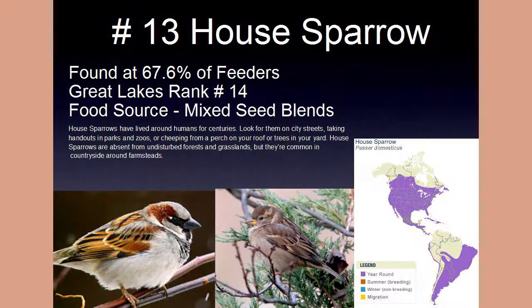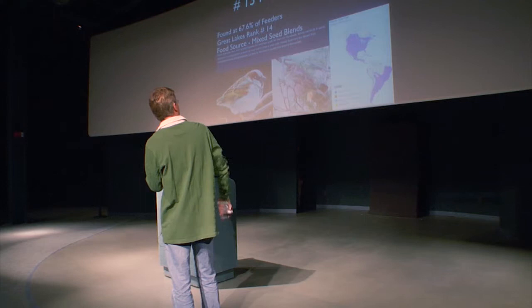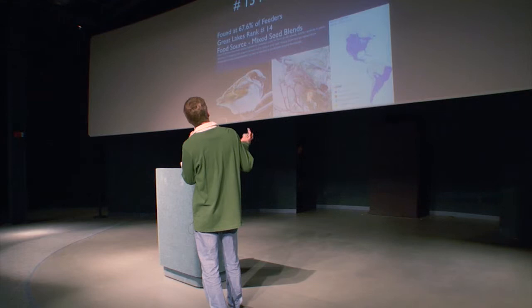House sparrows, number 13. Again, another invasive species, brought over the same way in about 1850. As you can tell, they have spread across the whole country. Again, they were introduced into South America about the same time, and they spread across most of that continent too. And they're in England. They're another species that's declining, about 40% in Europe and in Great Britain right now. Again, they're very similar to starlings. They're very adapted to people, so you typically only see house sparrows where there's a density of people. Again, you won't see them, per se, up north or in the country.